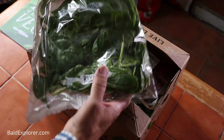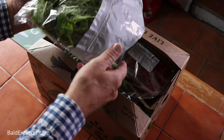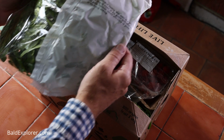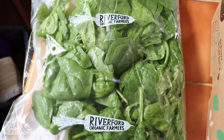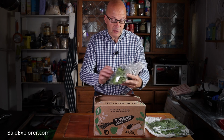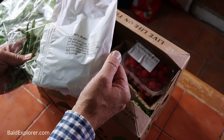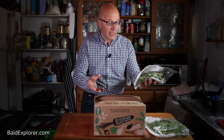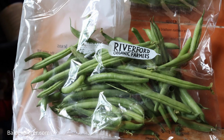We have on here what looks like true spinach. It says here, the most succulent variety will melt in the pan with a drop of water or gently fry with olive oil and garlic. Fantastic. Okay, we've got some runner beans. What's nice is on the back, it's got a little bit of detailed information about each thing. So French beans, top and tail, chop the very tops and the very bottom, boil or steam for 5 to 8 minutes. How brilliant is that? That's really cool.